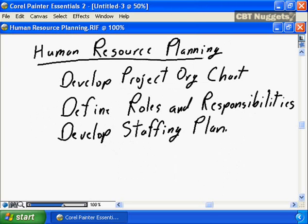The first step to human resource management is developing your human resource plan. Understanding who is required, what skill levels, how many, and the time frames that you need specific individuals on your project to successfully deliver your project. It's important that you develop a project organization chart, that people know who is reporting to whom, that people know what their roles and responsibilities are, that they understand the boundaries within which they need to work on the project, and then finally, you need to develop a staffing plan that you will present to your human resources department to ensure that the right people with the right skills are available to work on your project at the right time.